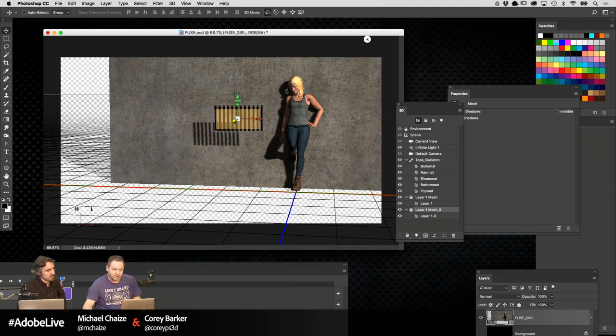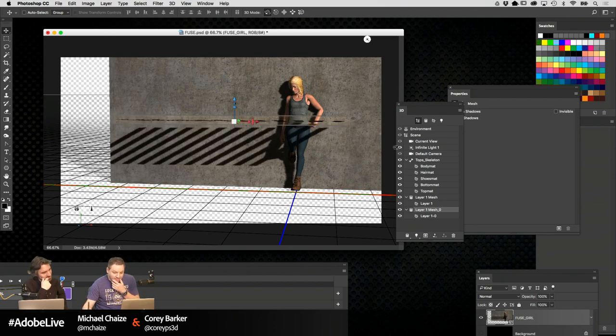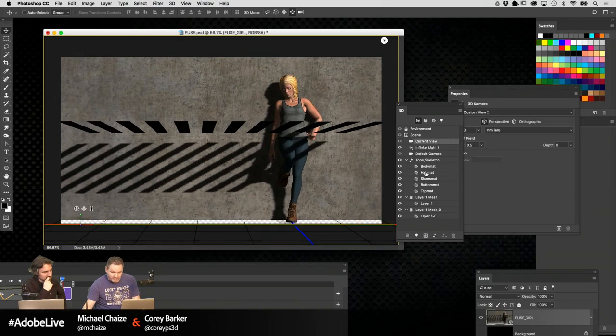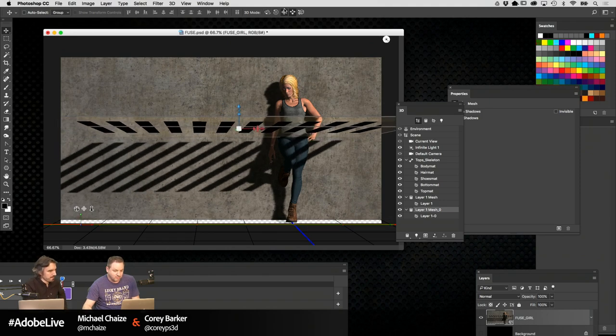So as I move closer, you see the shadow it's generating on there? So I'm going to rotate this on this axis. Oh, nice. And then we're going to scale it up. So there are my lines starting to show up. So now I'm going to take that texture and let's just move it out of view. So I'm going to drag it up.